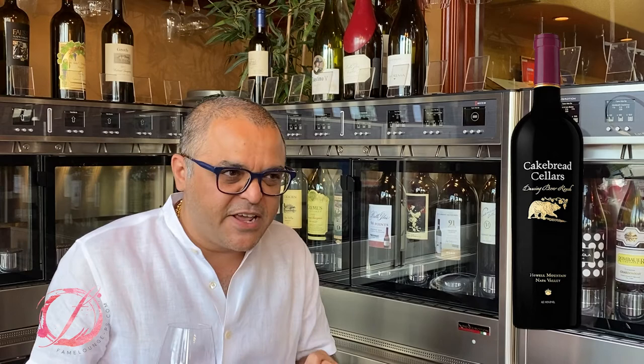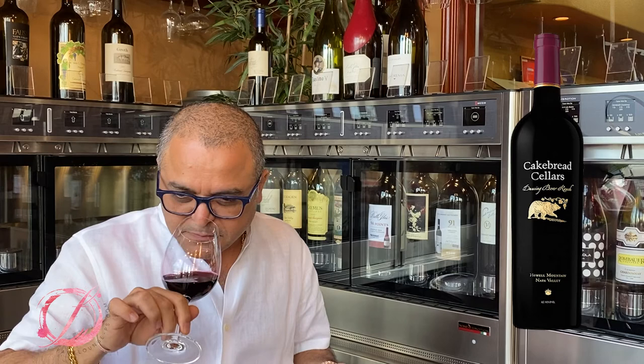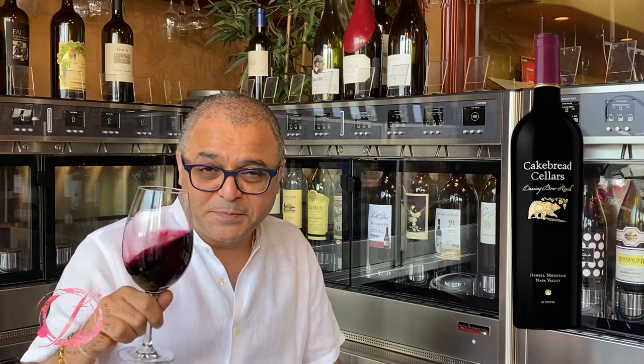Black cherries, figs, very earthy notes. Earthy note means like more soy, more earth. Boysenberry is a good word for the wine. Oh, look at that. Look at that. Fabulous. You guys can see that. Beautiful wine. Let's check the palate.